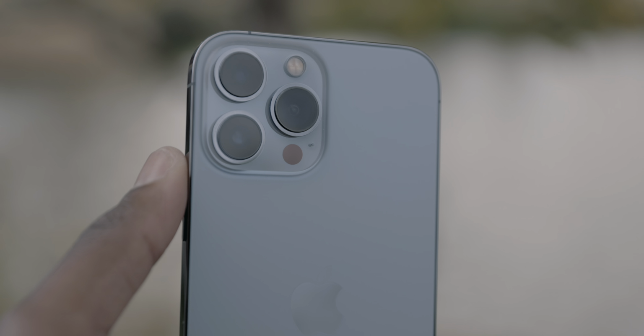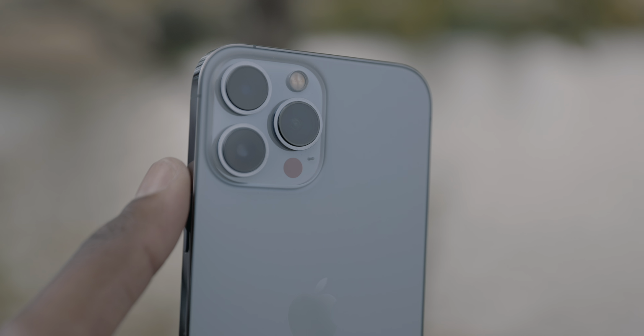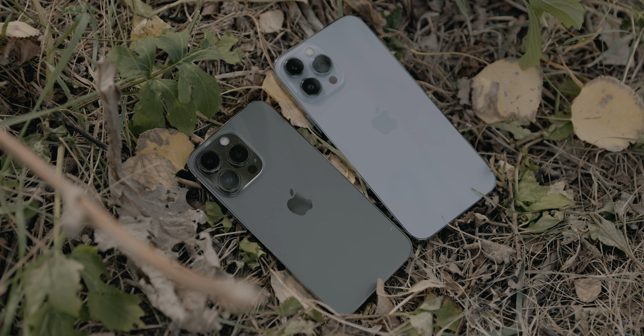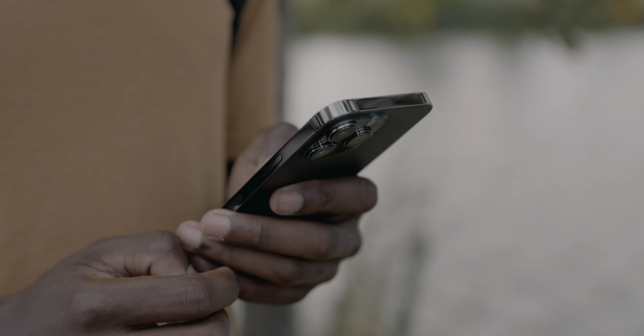So out of all these upcoming iPhone models, which one are you looking forward to the most? I think that most people will generally say the folding iPhone just because that's an entirely new form factor, but as far as this year, I'm very curious to see what changes the iPhone 14 Pro redesign will bring.